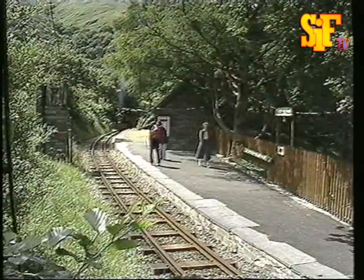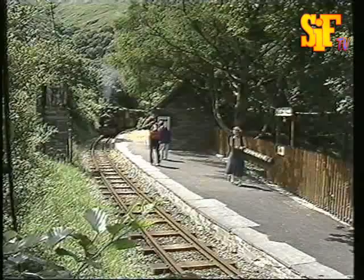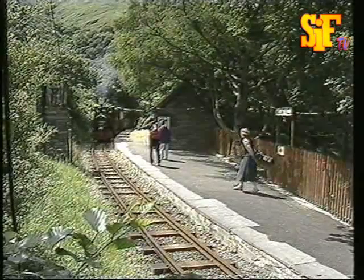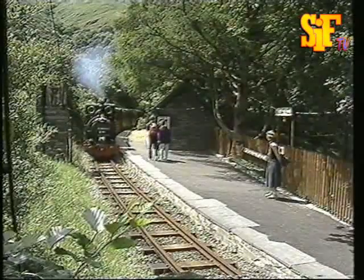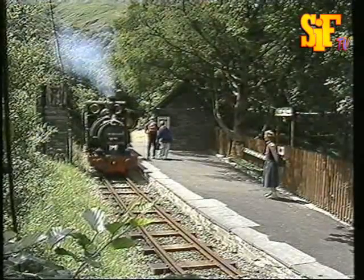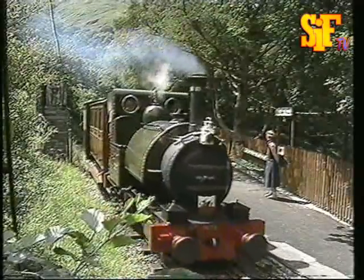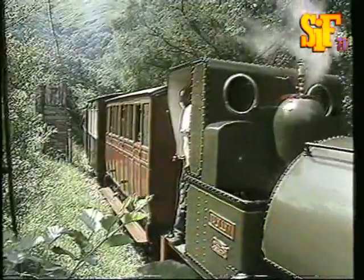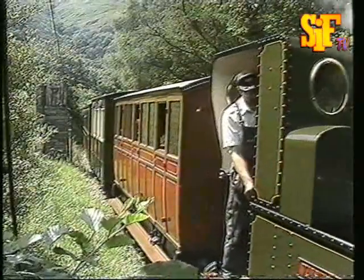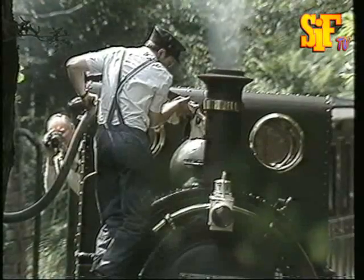Perhaps one of the most photographed stations on the entire line is here at Dolgoch. Locomotive number 1, Talyllyn, built in 1864 by Fletcher Jennings and Company of Whitehaven, arrives at the station, passing the original old wood and slate water tower. A new steel water tower is used today to replenish the locomotive's tanks before it heads off up the line.